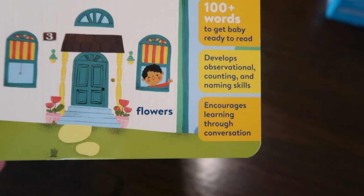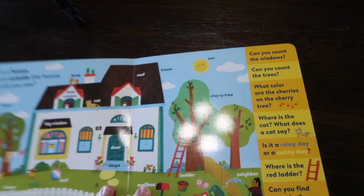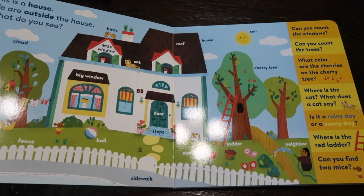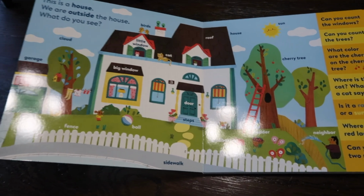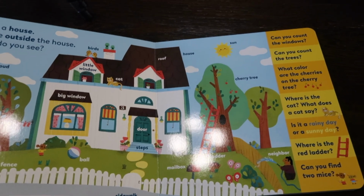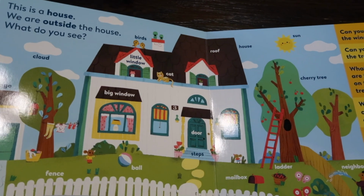So this will be a fun book because Ashby is now getting to the age where she's starting to say more and more words. She's starting to recognize what things are. If we tell her to go grab something, she'll come back with it. She lets us know what she wants to do. So this will just be helpful to reiterate things around the house and help her to understand more words. Like this page says, this is a house.